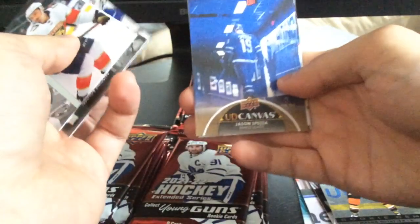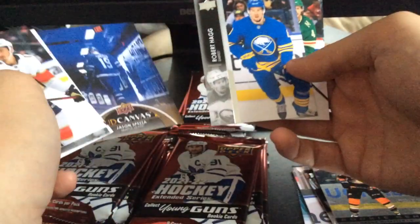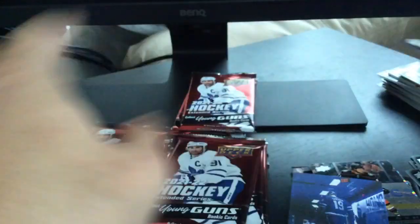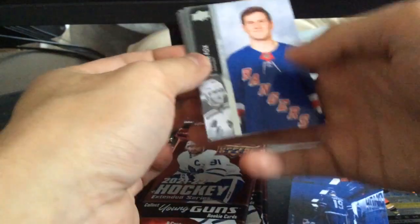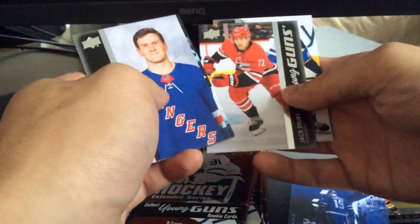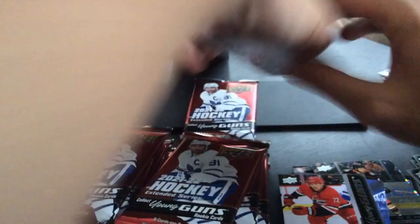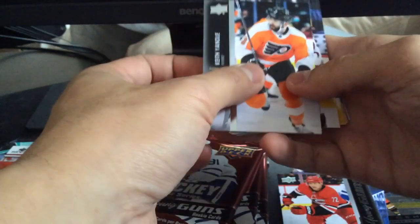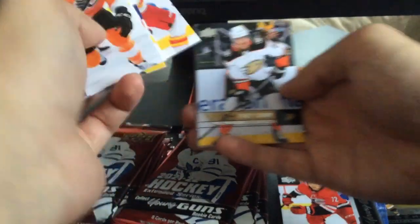Seattle. Okay, got a canvas of the now retired Jason Spezza. All right. Seattle. Okay, Jack Drury, Young Guns there. Yeah, I've been mostly doing group breaks of Extended to start. Got quite a few good Young Guns out of the process. So, all right, Troy Terry.